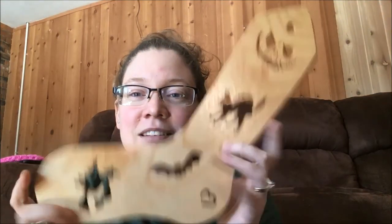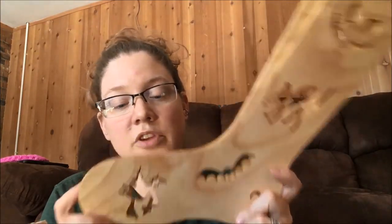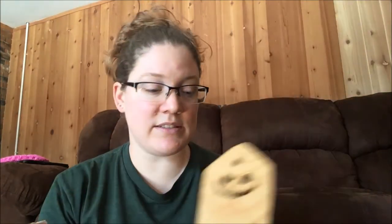I have a feeling I will go back and get her Christmas ones, though, because they were really cute. But overall, these are very, very well made. They're very lightweight. She has different sizes, and this is a medium, I believe, which fits my socks perfectly. So I'm very, very pleased with this. She had a Black Friday sale on those when I purchased those. So I was very happy with that purchase.